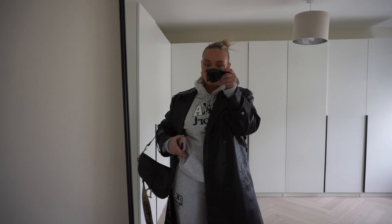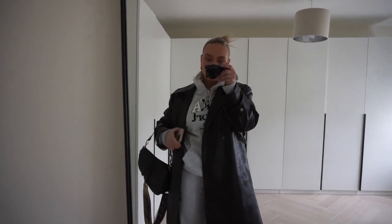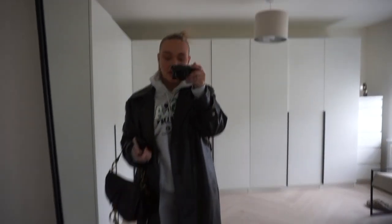If it is too warm, I do actually just have this really nice marl grey matching tracksuit. This is from Girl Knows All. I actually have to get a little picture in this, so I'll do that whilst I'm out. And then I've just got my green New Balance on. If you don't own a pair of New Balance, then you must, because honestly I love them.